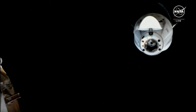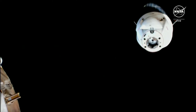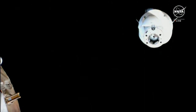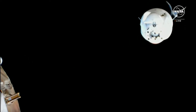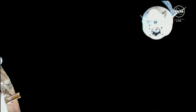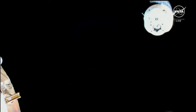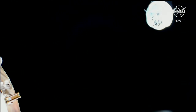The next burn we'll look ahead to will be the second departure burn, but it is actually called Depart Burn 1. That is slated to take place in just a few minutes from now. And if you're just joining us, Dragon has just recently, minutes ago at 4:05 p.m. Central, undocked from the International Space Station. Dragon has been docked to the orbiting lab since November 11th.